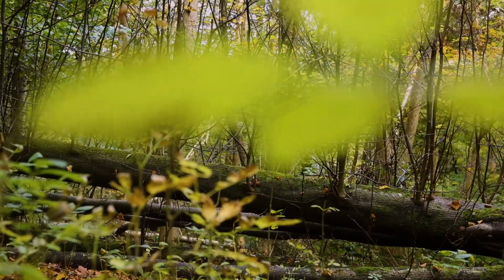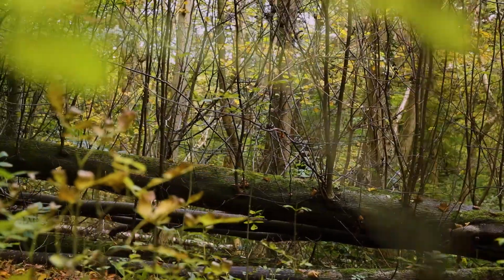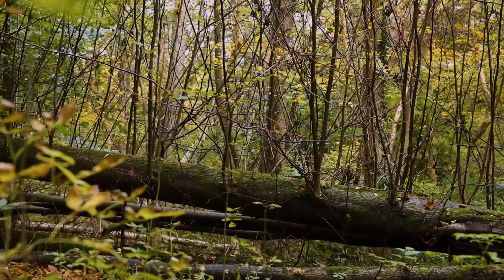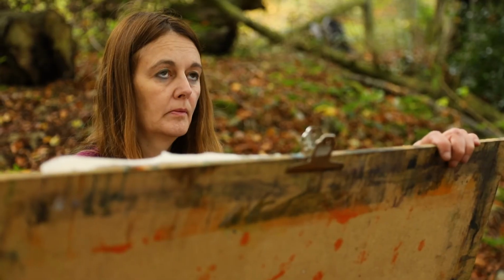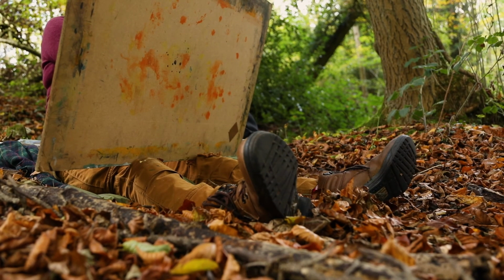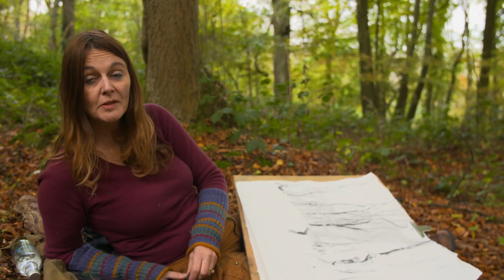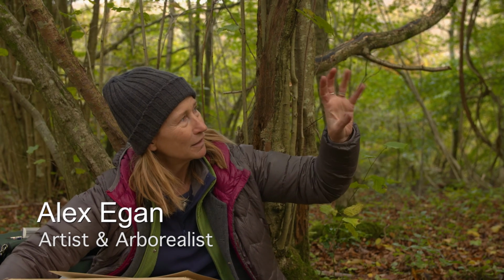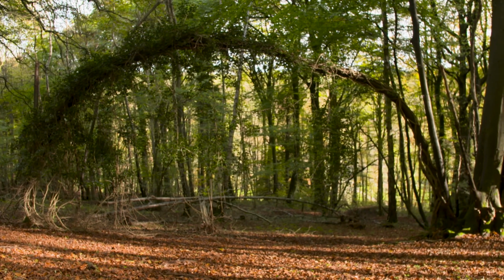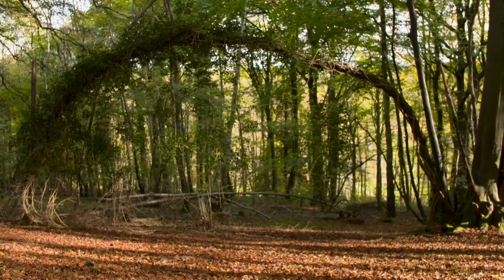There's so many different ways that you can actually look at something, and explore something with your eyes, whether it's shape or form or structure. I need to spend a lot of time outdoors drawing before I start painting. I need to feel that I'm almost building a bit of a relationship with the trees. I love seeing the intricate layers of the lacy ivy that wrap round trees.